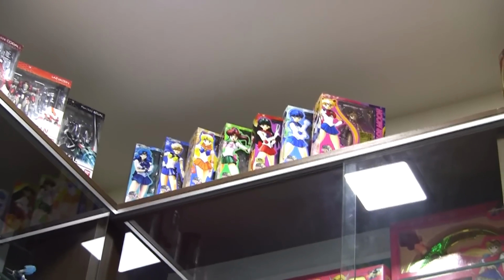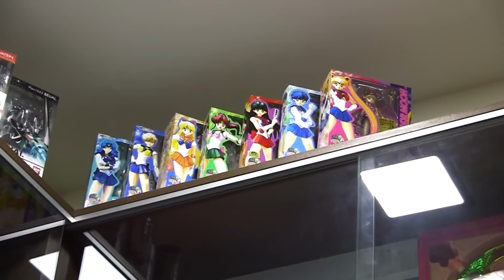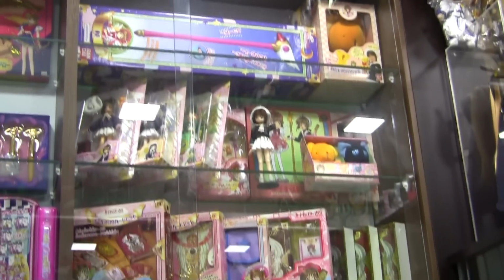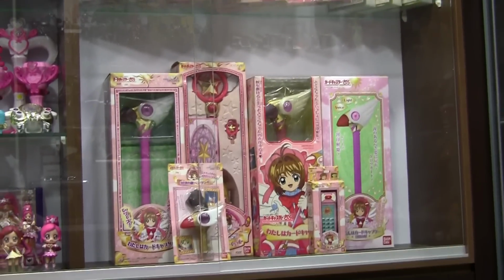On top are the SH Figuarts Sailor Moon figures that I've yet to finish collecting. I'm still missing Saturn, Pluto, and Chibiusa. Moving on, it's none other than my number one favorite magical girl series of all time, Cardcaptor Sakura.